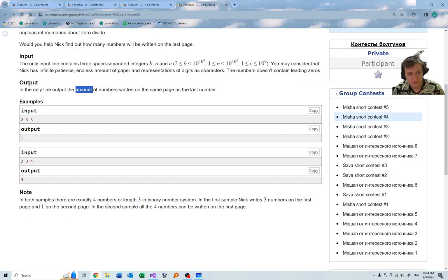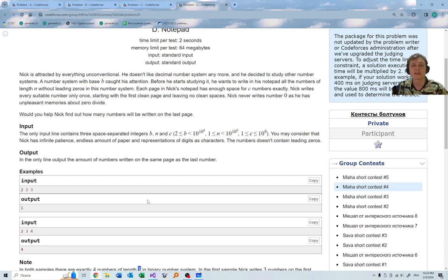No, he can write. In binary number system, he can write 0. So what do you mean? Ah, you mean if n equals 1, then he never writes number 0. Okay, sounds fair. Okay, so we have the following problem.